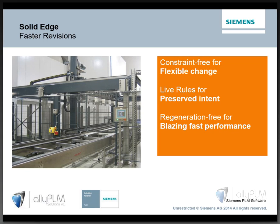In the fast-paced world of industrial machine design and manufacturing, winning new business and making a profit on projects can hang in the ability to respond quickly and efficiently to customers' demands. Solid Edge with synchronous technology has a unique capability to allow designers and engineers to make flexible changes to models and drawings in a constraint-free environment, regardless of the authoring source.